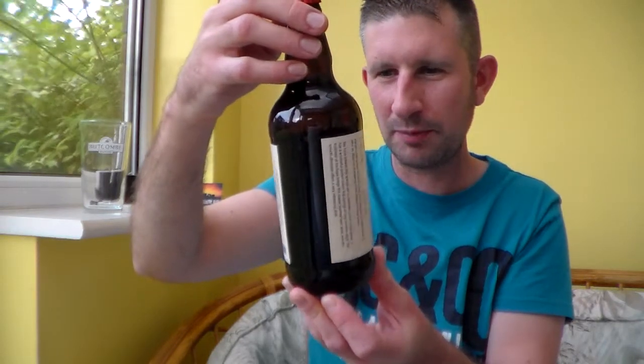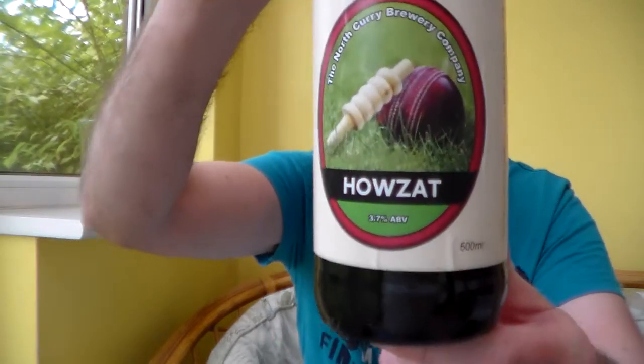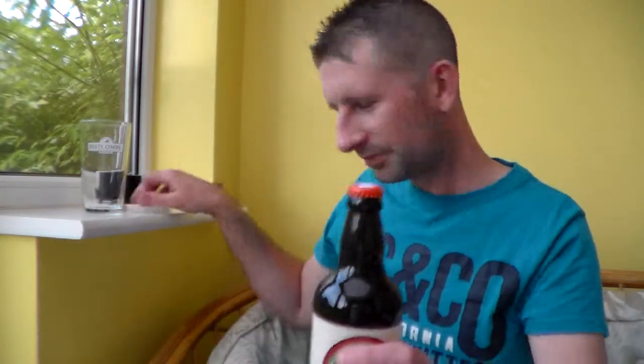It's from the North Curry Brewery Company. It's Howzat, 3.7% ABV. Cricket related beer. Cricket is a sport which I know nothing about, absolutely nothing about, don't understand it whatsoever. Brown 500ml bottle. Let's get it open.